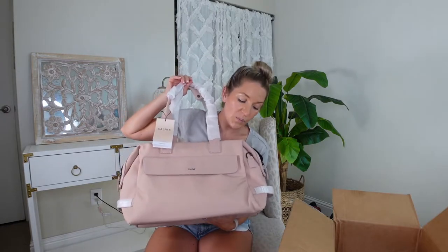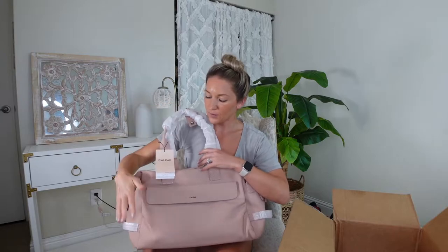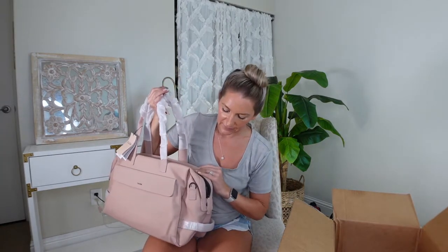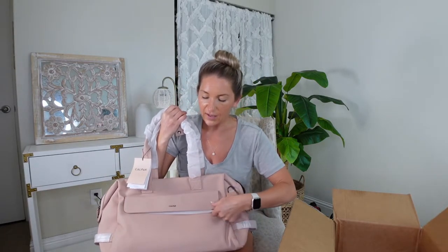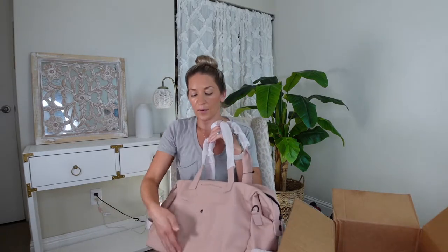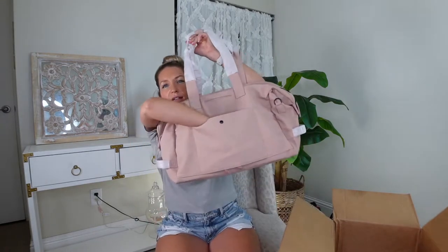Perfection. If you guys want more of an in-depth look at what I put in my bag for traveling to Maui, let me know. I just loved all of the detailing, the zipper, the pockets on this bag. I just feel like it'll be very versatile for work, for travel, for a lot of different things. It'd be a great overnight bag. It's got a cell phone pocket on the front, but this actually connects to your suitcase right here.